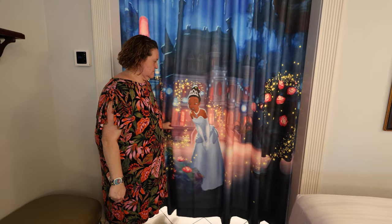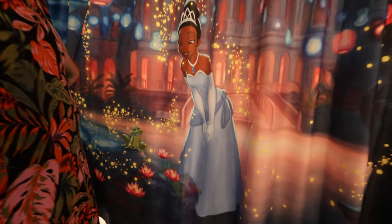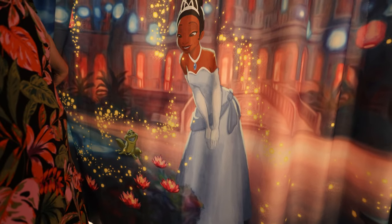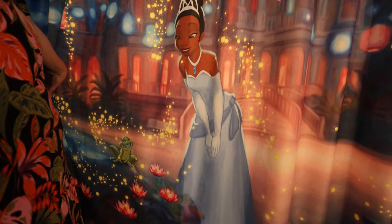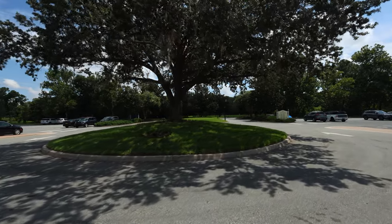One of the standout features is the amazing curtain with Princess Tiana on it, adding a touch of charm and whimsy to the room. Enjoy your stay at the Acadian House in Magnolia Bend, where the elegance of the South meets the comfort of magic of Disney.